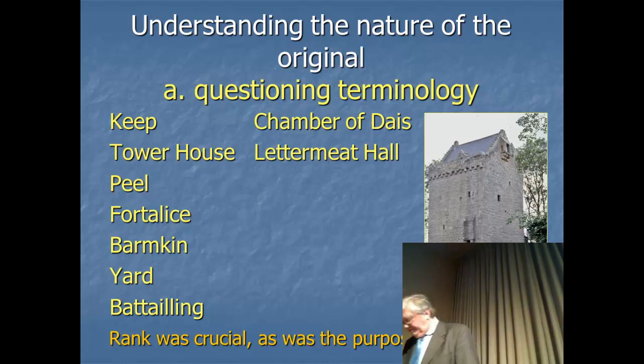Fortalice, getting controversial now. I think, well, me and my colleagues now think that the term isn't another word for a tower. It is probably the word for the first enclosure, later known as the inner close or the inner court. Barnkin technically means a livestock enclosure, and it may have been used to describe the court of a lower ranked house. Battling, it usually means skyline decoration.